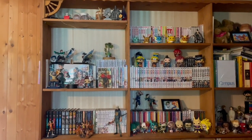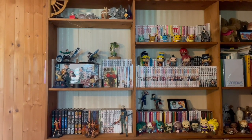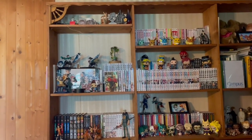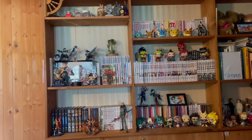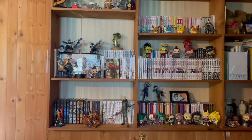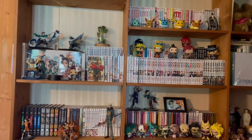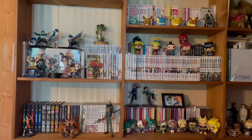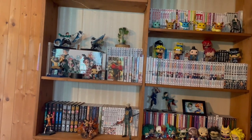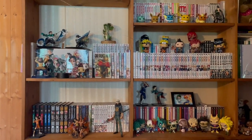And here is my finished bookshelf. I am quite happy with how it is at the moment. I know that I'm going to be moving this around as soon as I get more One Punch Man or JoJo's or anything of the sort. And if you have any comments on how I can make this more aesthetic, please let me know, because I have issues and I don't know if I have done this correctly.